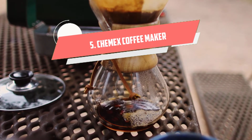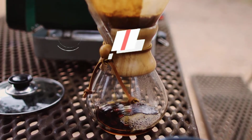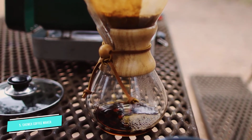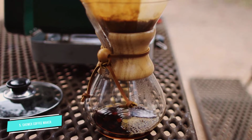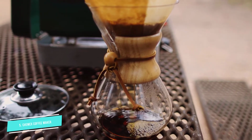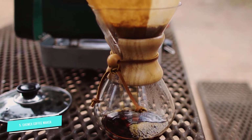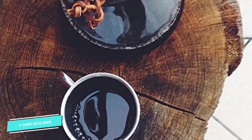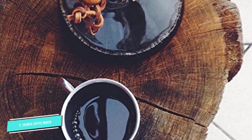Number 5. Chemex Coffee Maker. A classic, all-in-one glass carafe coffee dripper that requires your time, a willingness to learn, and some medium-coarse coffee grounds. Unlike some coffee drippers on this list, it's not portable because of its size, but that's also one of the highlights of this product since you can brew larger quantities of coffee in one go.